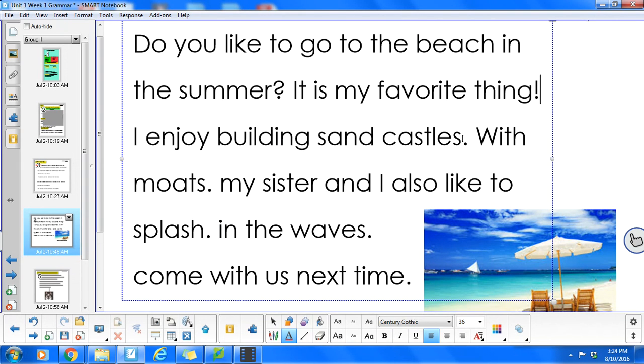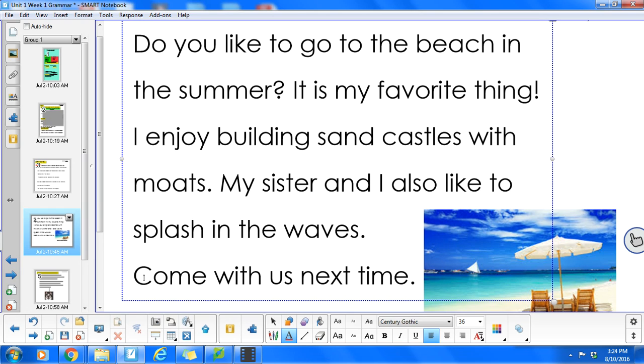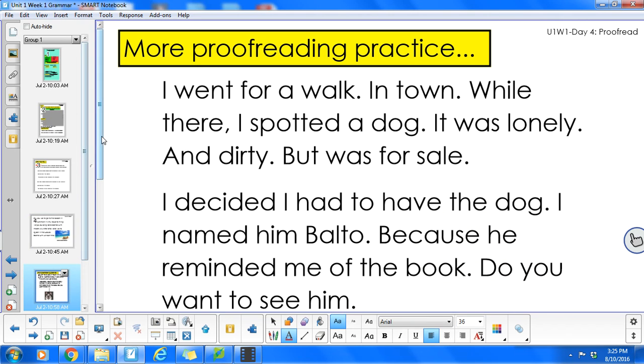I enjoy building sandcastles. Well, that could be a sentence by itself, but with moats is considered a fragment, and we can put those sentences together. I enjoy building sandcastles with moats. My sister needs to be capitalized. My sister and I also like to splash, no period here, in the waves. And now we have a command sentence. Come with us next time. And if the beach is his favorite thing, or her favorite thing, we might want an exclamation point at the end. We're going to try to fix one more and then we'll see what happens.